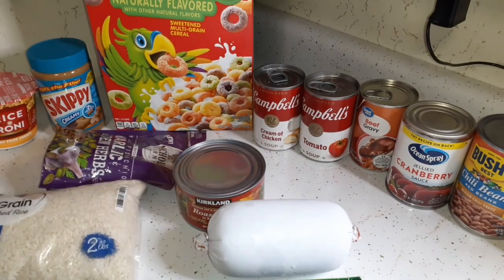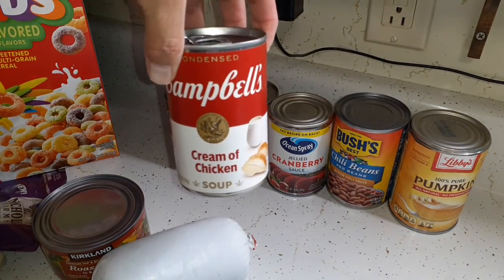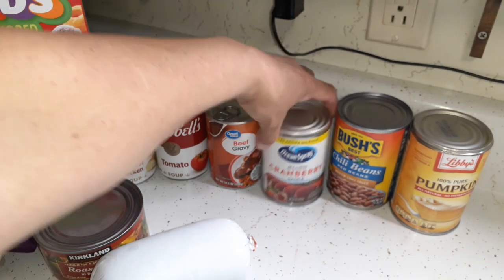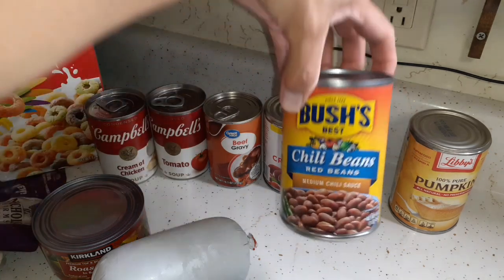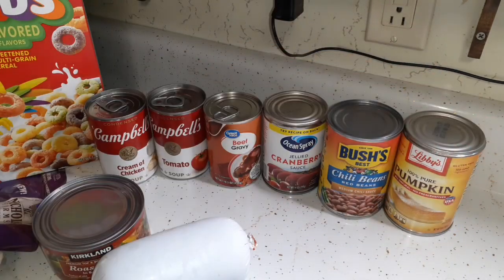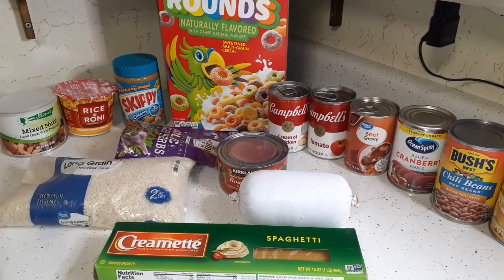And for the canned goods over here, got 1 can of cream of chicken, 1 can of tomato soup, 1 can of beef gravy, 1 can of jellied cranberry sauce, 1 can of chili beans and medium chili sauce, and 1 can of pure pumpkin. So those are the canned goods we stocked up on this week. So all right, that is the first food pantry haul for today, and let me put this away and then gather up the other one.